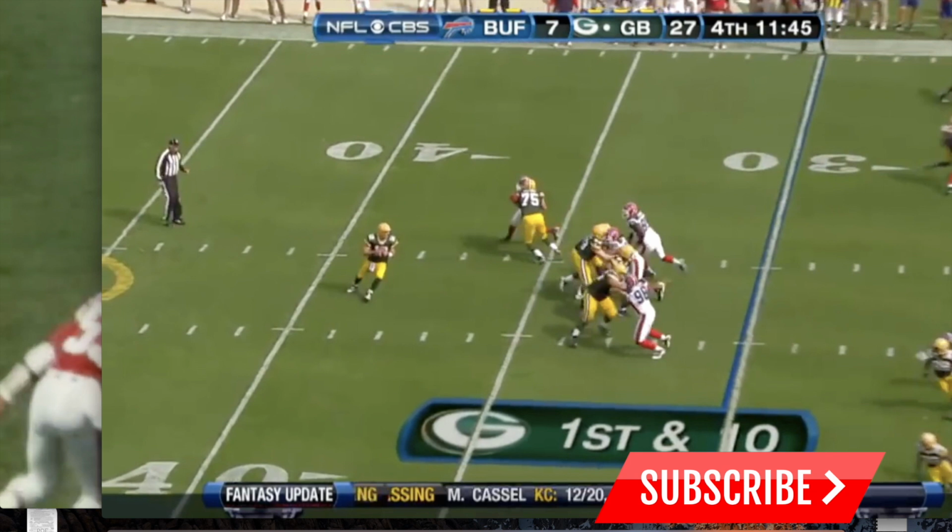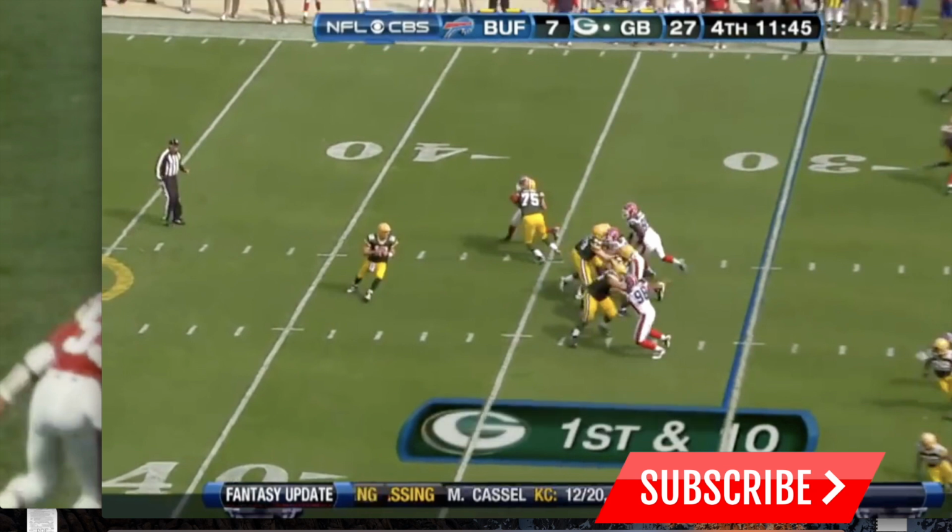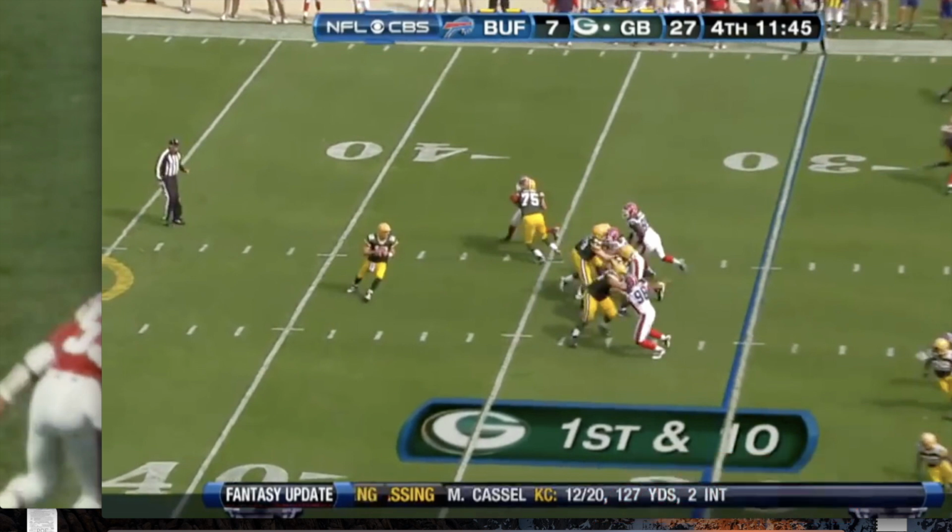So we'll start off with Aaron Rodgers. This video is broken up into 30 frames per second. So I'm going to break down each one of the frames, and we're going to start from when the hand gets separated from the ball, just because we need to have some type of baseline to be able to start.